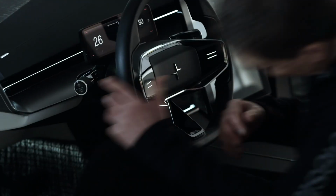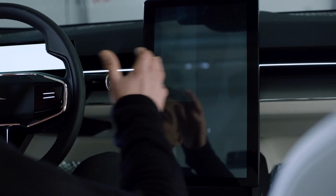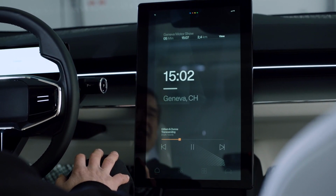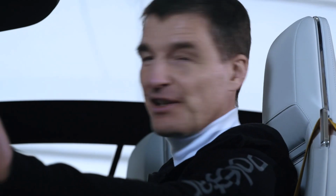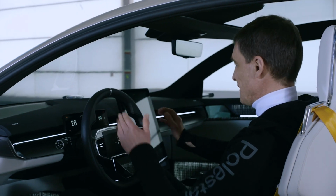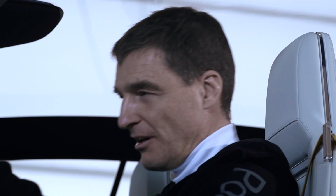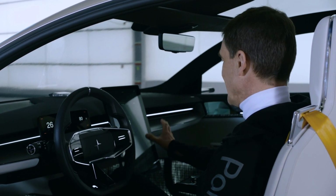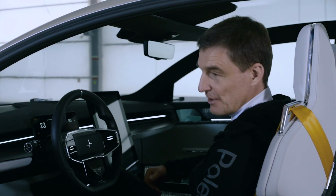So when I sit down in the Precept, the car recognizes me and welcomes me, and this nice light sequence shows that the car is initiated. The dashboard actually is quite far away. The biggest function of the dashboard is to carry the air duct for the climatization. In front of you are two displays. One for the driver with the driver-centric information, horizontal in the steering wheel. And the big screen in the center, portrait style, giving you all the interaction information that you need for the infotainment.